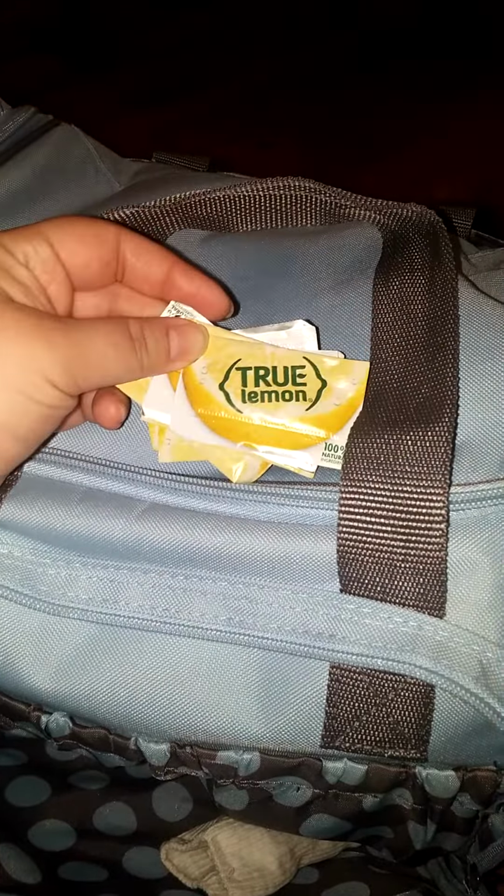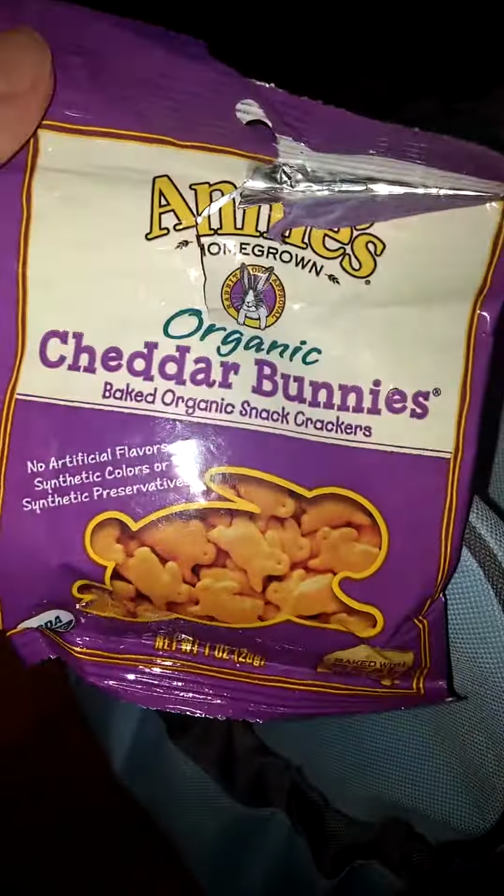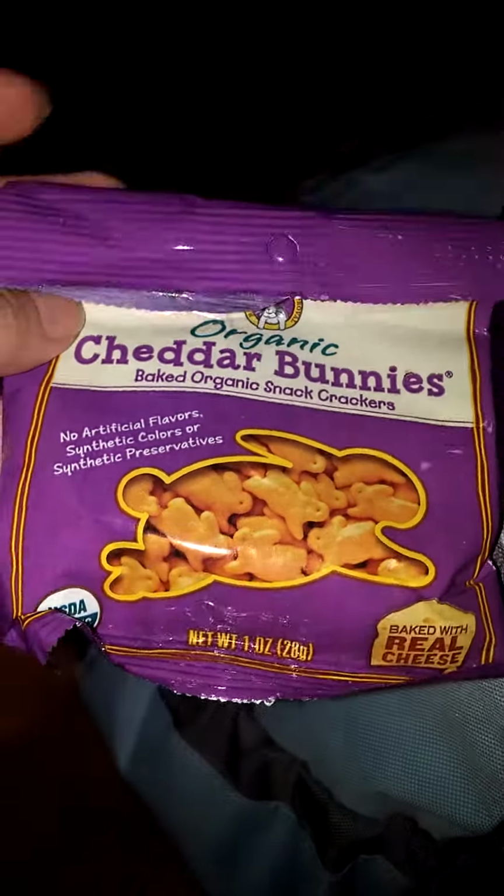I like to drink water with lemon, and so I think I have some in my purse, but some ended up in here. But these are great. And I saw some people haul them at Dollar Tree, and I'm really keeping an eye out for those. And then a pair of socks. So, and then in a side pocket we have an open pack of the Annie's Organic Cheddar Bunnies.